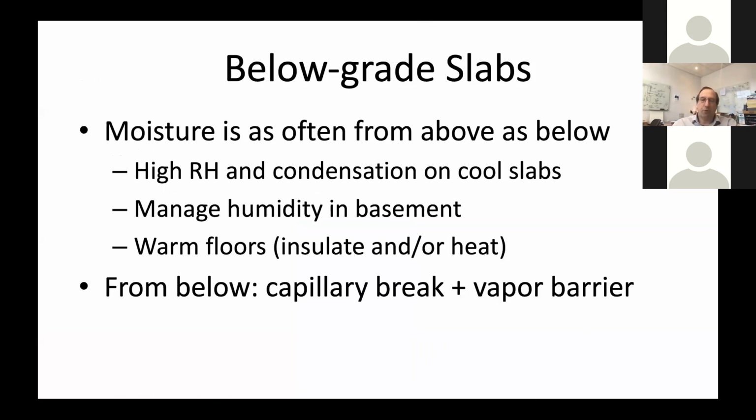So I thought I'd end with the last bit on below grade slabs. In slabs, the moisture is probably more often from humidity above condensing on cold slabs, especially somewhere around May and June. It gets warm outside, you get those warm days, everyone's happy, except the slab is still cold from last winter. It has a long memory. And so what we need to do is manage the temperature of that slab so it doesn't allow condensation. Ideally, you're insulating that slab. And then you're stopping water from wicking up from the wet soil or diffusing up.